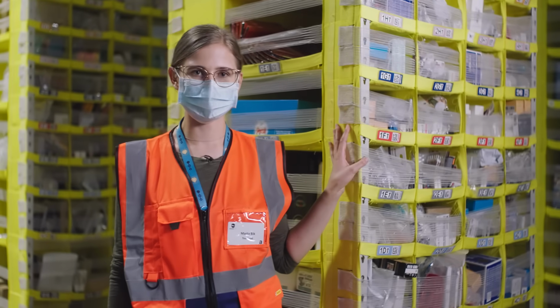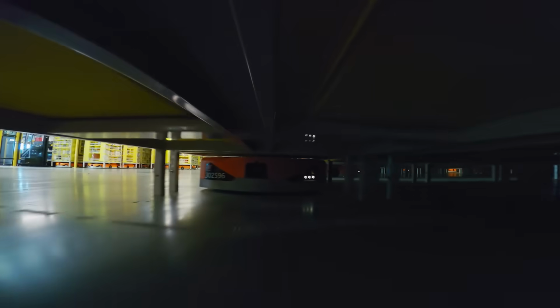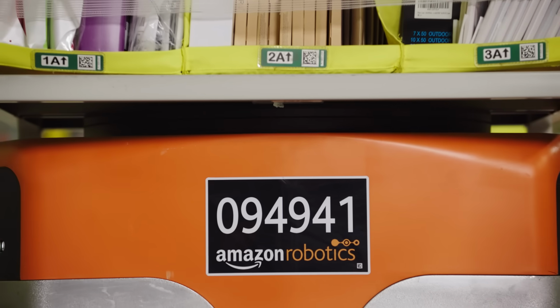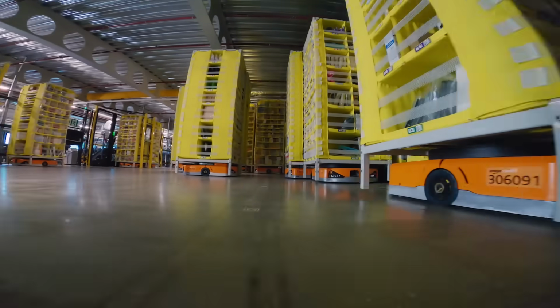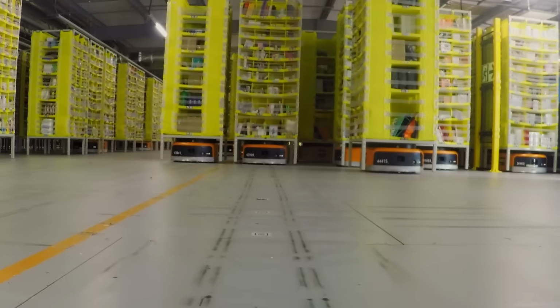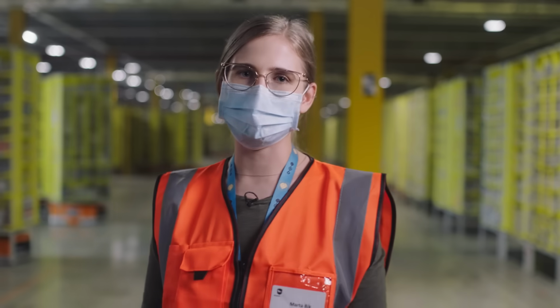This is one of our shelving units. Our orange rectangular robots are going underneath these pods, and the lifting device is picking up a shelf just a bit from the floor, so it can be moved to our working station. Let's see our store station so I can show you how we are filling up pods with the products.